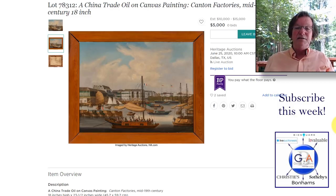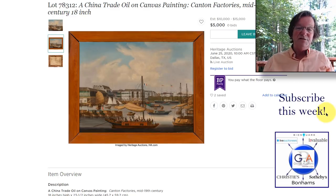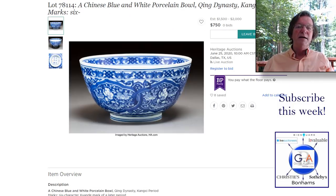It's a very nice Canton factory painting, mid-19th century, about 18 inches in width, they say. But it's an interesting scene, lots of activity in the foreground with boats and ships and whatnot going. If you're interested in China trade paintings, you want to check it. They also have a couple of other good Chinese export paintings as well. All righty, and then on to this.